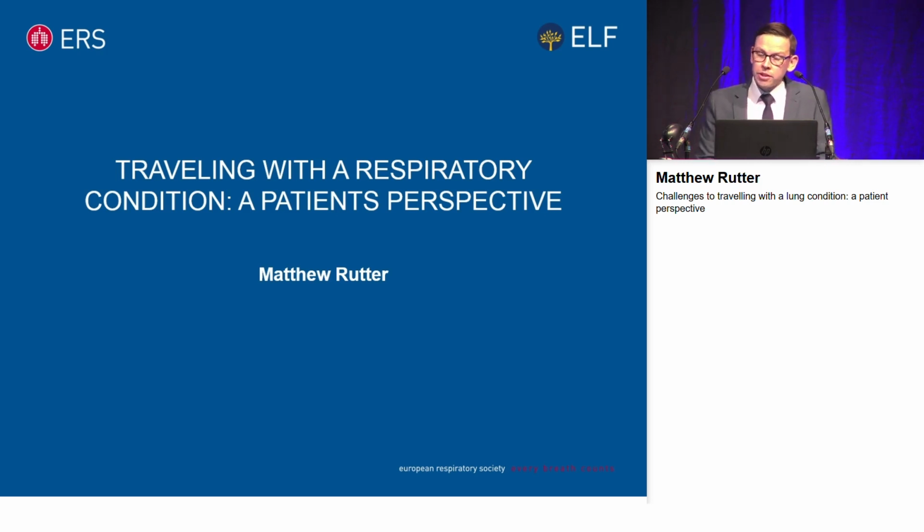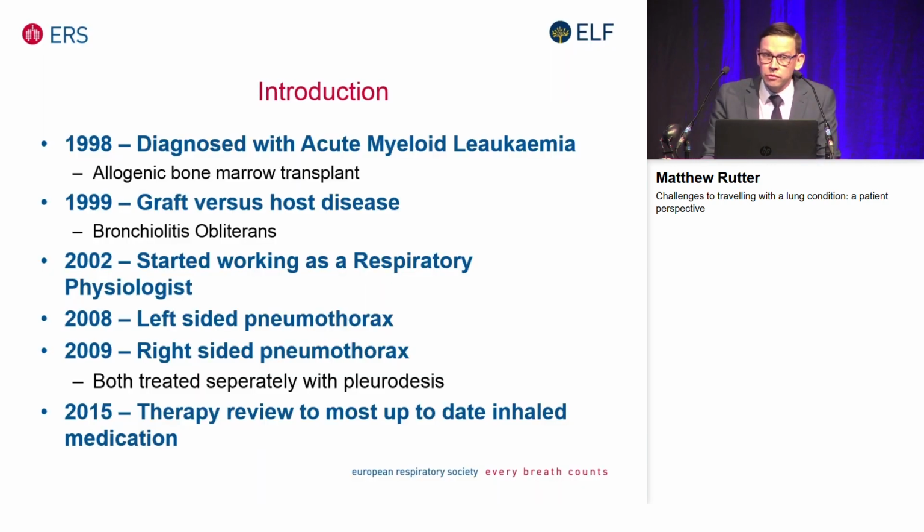So, in 1998, I was diagnosed with acute myeloid leukemia, and then as a result of this, I had an allogeneic bone marrow transplant. Unfortunately, this led on to me getting graft versus host disease, and this led to bronchiolitis obliterans. In 2002, I started working as a respiratory physiologist at Cambridge University Hospital with my colleague Carl over there. And actually, it was my 15-year anniversary on Saturday, so quite happy with that.